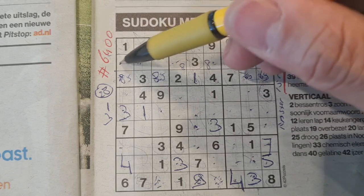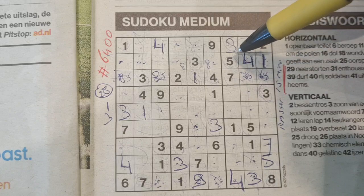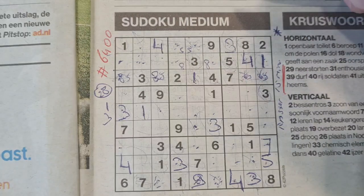Need a 9 here. 9. 5 in one of those 2 boxes in this row. Third row, 5 in the second row. So in the first row, only 2 places left for the 5. Could be here, could be there.